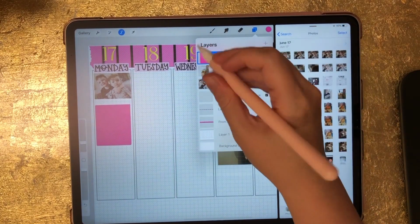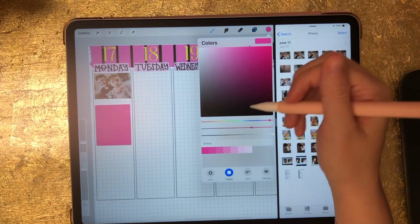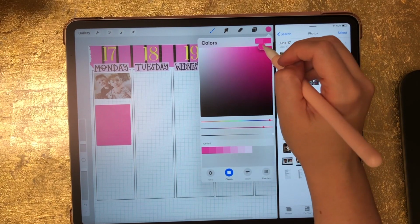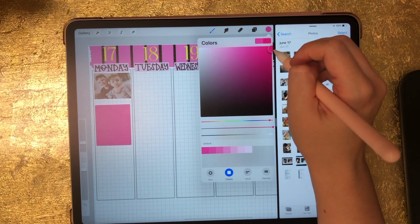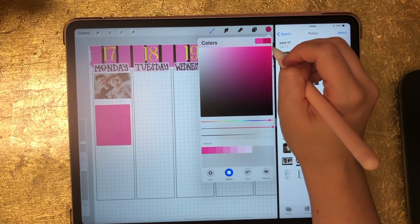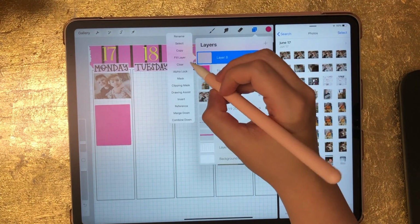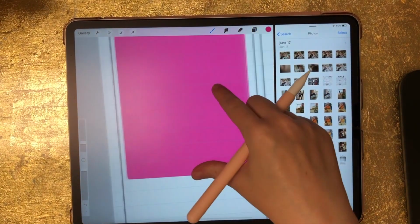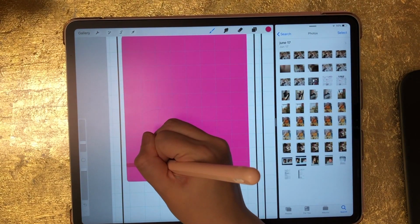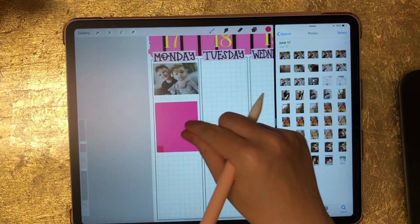Okay, so now I'm going to create a new layer on top of this, and I'm going to go to my color wheel, and on this screen right here, I'm going to drag this dot all the way to the edge, and I'm going to drag it down a little bit actually because I want it even darker than what the edge of that top line looked like. And I'm going to go ahead and turn this layer into a clipping mask, and I want this to look like it's folded in the corner, so I'm just going to draw a little shape right here.